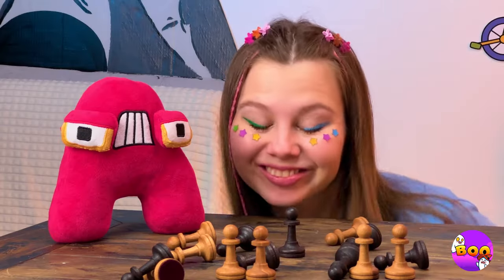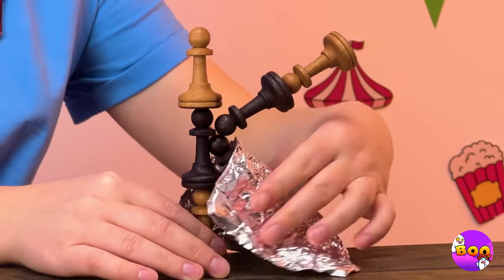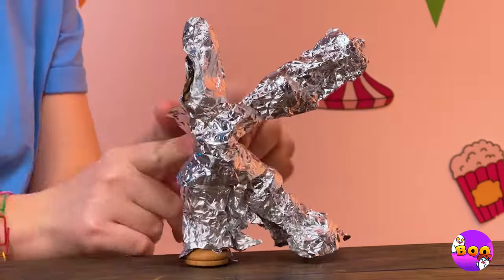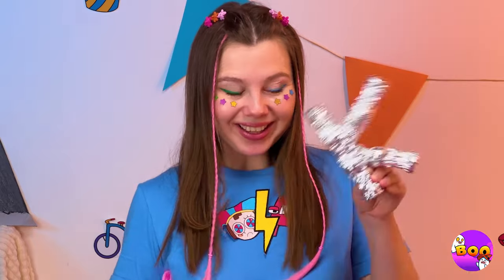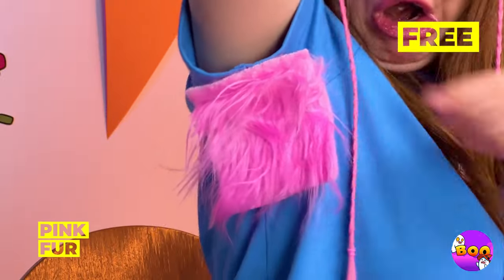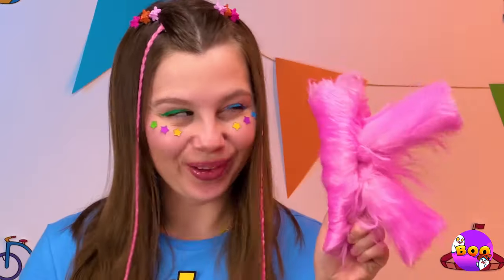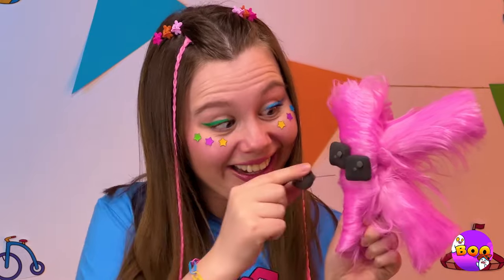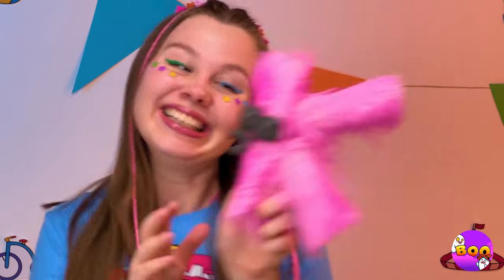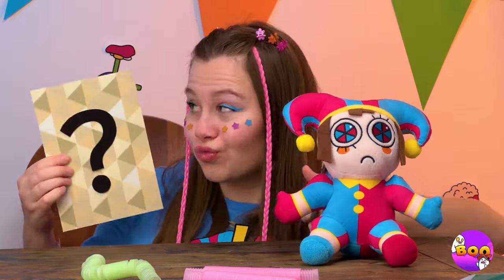Uh-oh. Let's make something for A, too. Make a giant K and cover with foil. It's so shiny. Hey, what's that smell? Pink fur? Oh, it's just what we need. Now just add some eyes and a mouth. Looks like Pomni's getting a surprise.